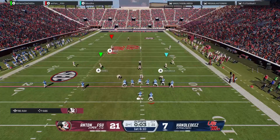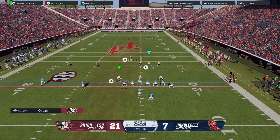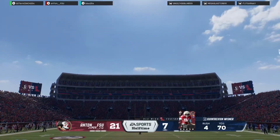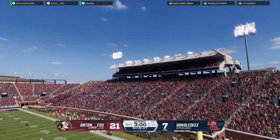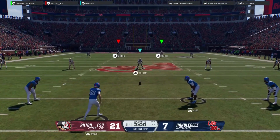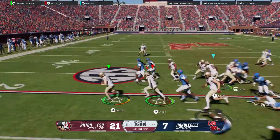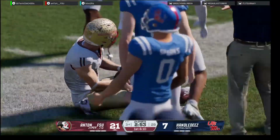They'll have just enough time to get one more snap before the half. From the gun to give, looking for room. He'll be brought down, and that's the final play of the half. The Rebels will try to kick this one deep to get things underway in the second half. He'll bring it back from inside his 5. He gets a block. Dynamic on kick returns, and that one puts his offense in business.